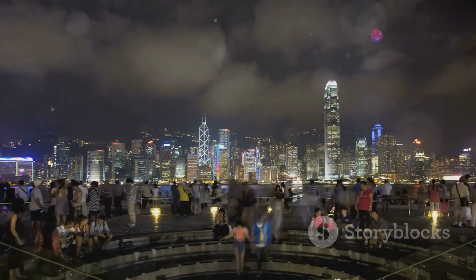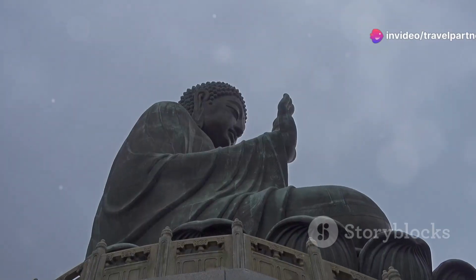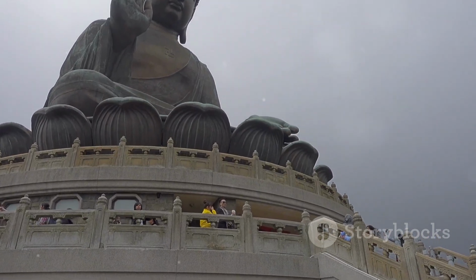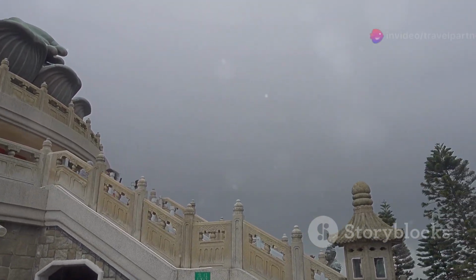Sometimes, even in the heart of a bustling city like Hong Kong, you need a little peace and quiet, and that's where the Tian Tan Buddha comes in. This massive bronze statue perched atop Lantau Island is more than just a tourist attraction. It's a symbol of serenity and spiritual devotion.